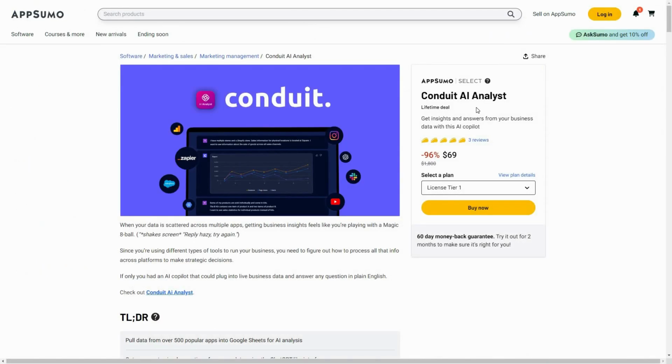Overall, I think Conduit AI Analyst is an excellent tool that lets you analyze your data, and there are a lot of integration options available. You can connect your data simply from any platform and then analyze that. There are also a lot of templates, such as exporting your data into an SQL database, so they are going to save you a lot of time. And there is also a workflow builder as well as CoPilot. You can ask literally anything about your data from the CoPilot, and you are going to get your answer within seconds.